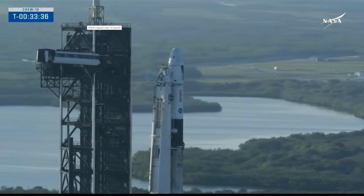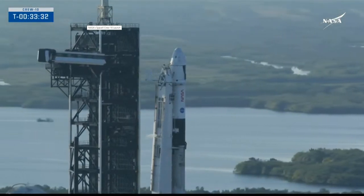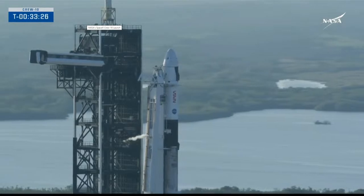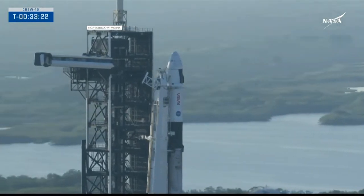Thanks to our Kennedy Space Center Flight Operations team for these beautiful helicopter shots. Doing a great job. Let's go back now to Hawthorne, California, and join our commentators there.